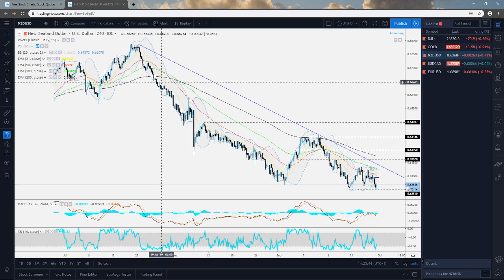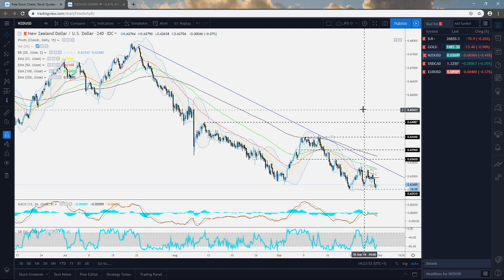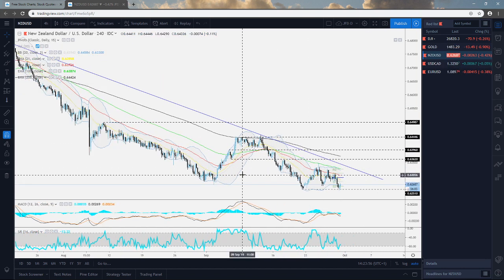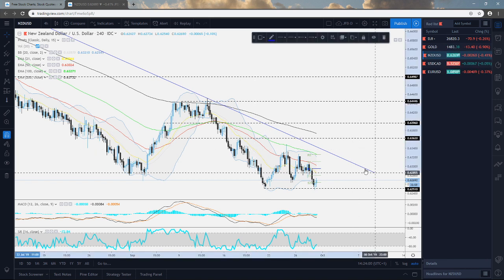Overall, it continues to trade below a downside resistance line taken from the high of the 22nd of July. The only thing is, don't forget that this downside line is a bit of a tentative one. So it's just for reference here. For now, we're not going to focus on it too much. We're going to focus mainly on our key areas of support and resistance.